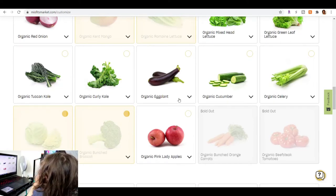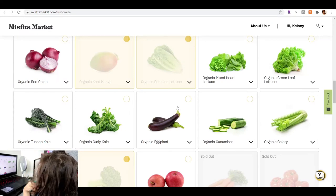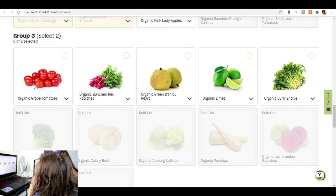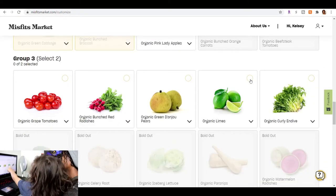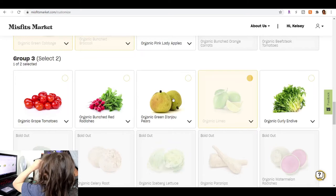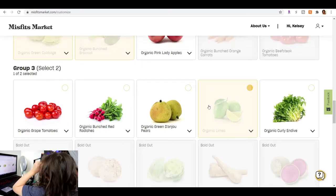Oh, we can't get those carrots. They're out. They're sold out. We don't have any more. Sorry. Do we like grape tomatoes? No. Yeah, not need. We want to make some lemonade? Yeah, do this. Okay. Do this. Okay. Yeah. And then tomatoes.